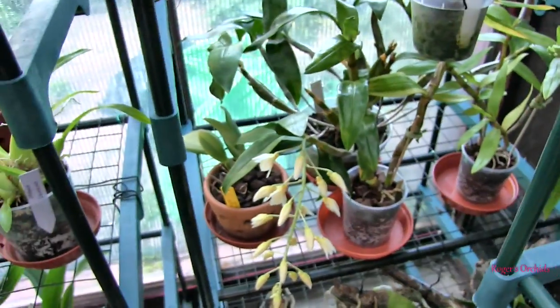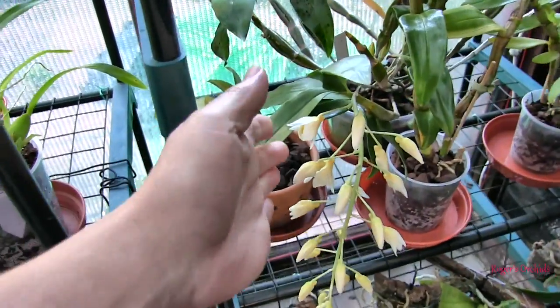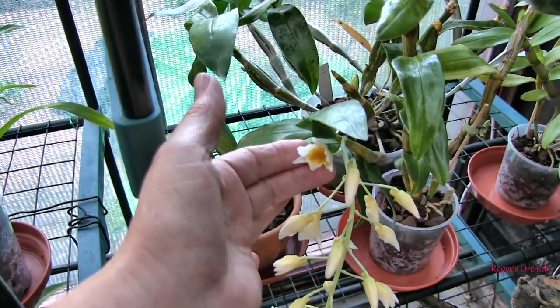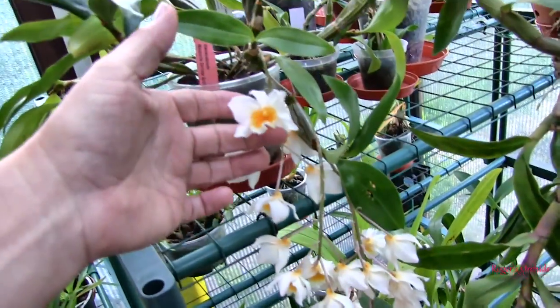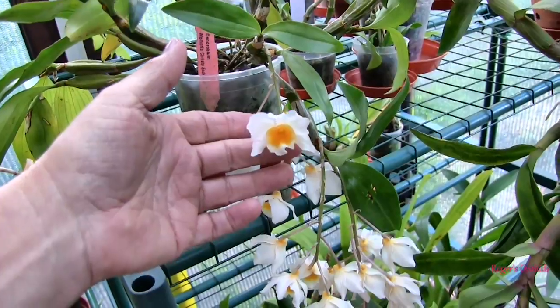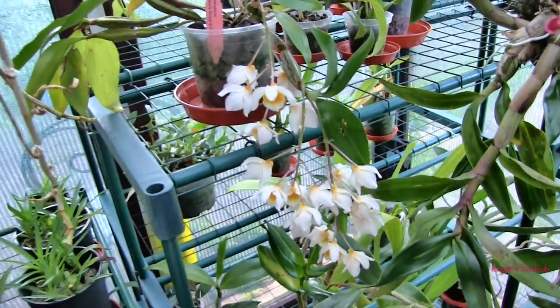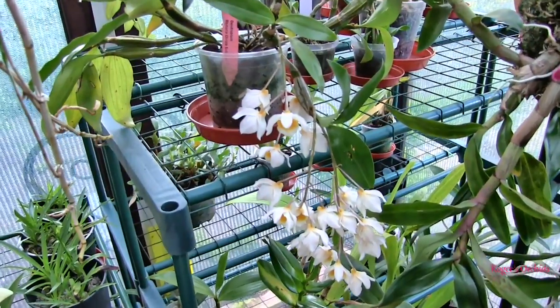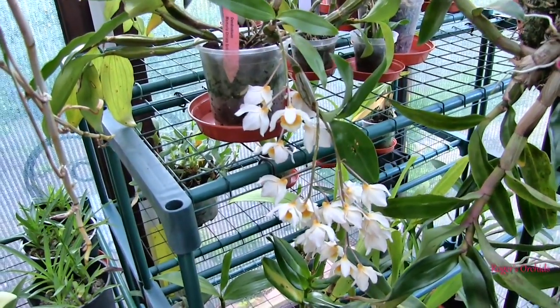I'll just stop there. Well, actually I won't. We'll have a quick look at that as best I can. It's not fully open, but over here was the cross the other way round. So this is griffithianum crossed with farmeri, and I was leading people on about the difference between the cross depending on which way round it's done.